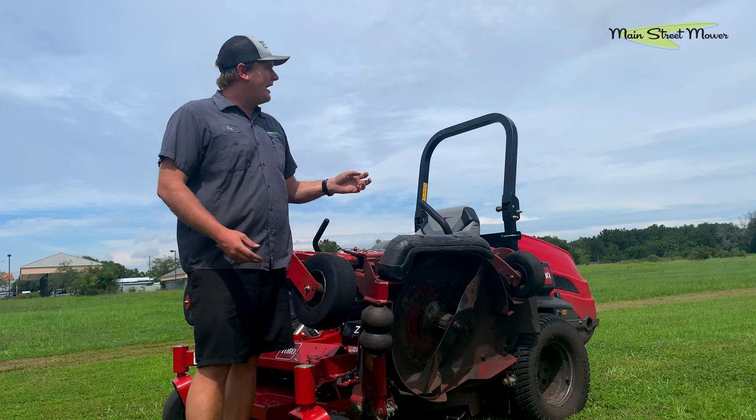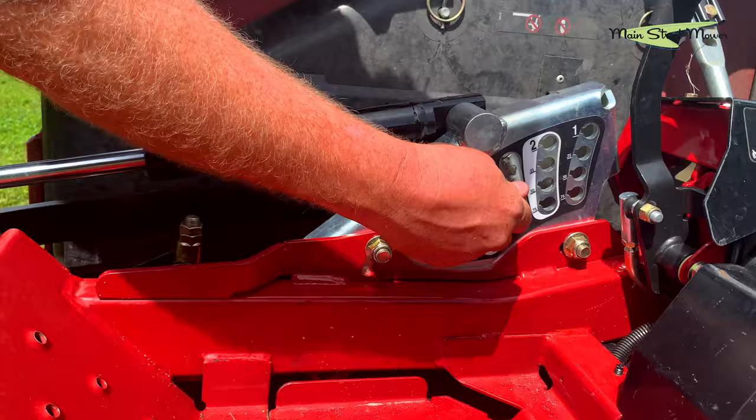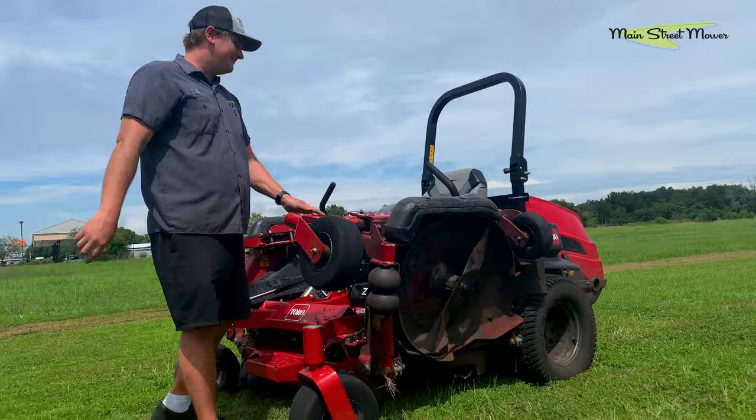When you change your deck height, you change all four, or there's actually five pins you have to change. It's very easy to do. I could change it in less than a minute, really. But we're going to hop on it, run some laps, see how it does, and feel how it does, and then I'll talk to you more about it in a second. Come, watch this.